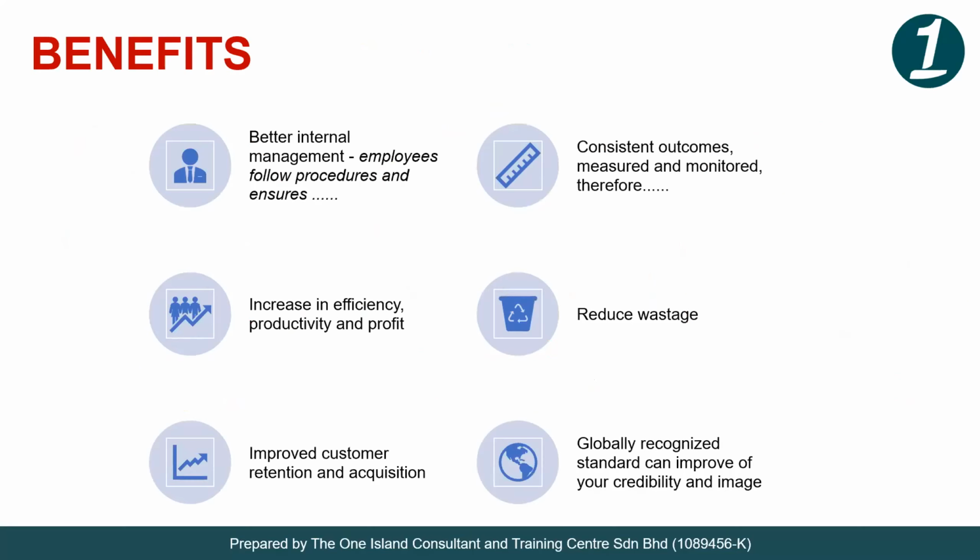Next. Those are the benefits of having an ISO standard system in your organization. First, better internal management. A lot of people misunderstand that ISO is troublesome, with a lot of paperwork. I just want to clear your doubt that ISO standard doesn't focus on paperwork. Don't misunderstand: we talk about a documented system, not a system of documents. They are two different things. When you have a system in your organization and SOPs in place, you will have better internal management. All your staff follow procedure, making sure your product, quality, and service are consistent. That's the second benefit, consistent outcomes that you can monitor and measure. Therefore your staff productivity increases, and that directly increases your revenue and profit.